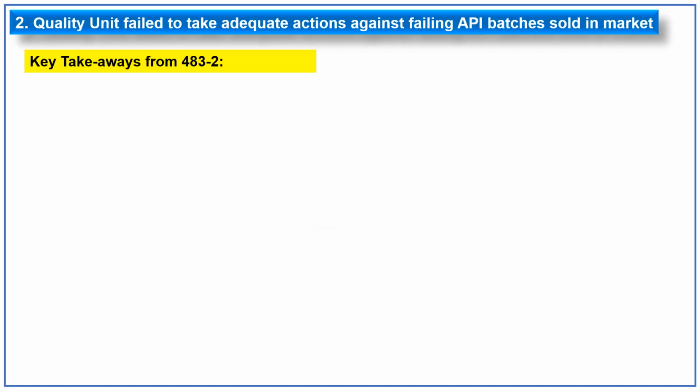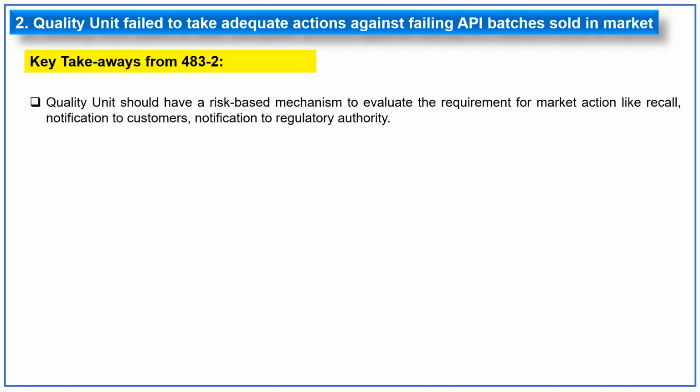So what we can learn from this second observation related to product recall is that the quality unit should have a risk-based mechanism to evaluate the requirement for market action like recall, notification to the customers and notification to the regulatory authorities. Many of the big pharma organizations use a quality matrix or a risk matrix to evaluate the need for escalation to the management first.